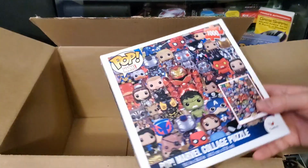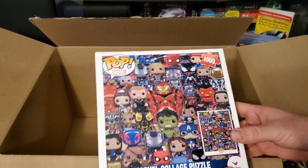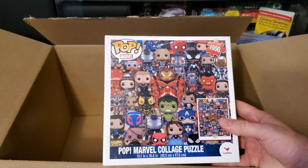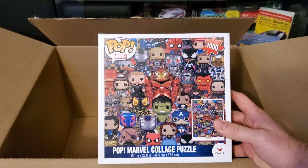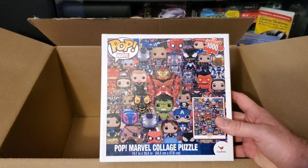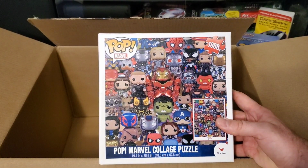And then the last thing from Goodwill was this Marvel Funko Pop puzzle. Now, be very careful buying puzzles from Goodwill, especially if they're not brand new, because more than likely, all of the pieces to that puzzle are not in there. And there's nothing worse than buying a 1,000-piece puzzle, putting it together and getting down to missing like 1 or 2 pieces at the end.